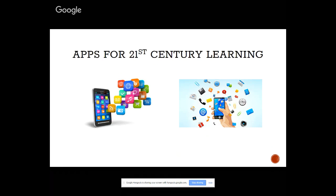Okay, now we're going to start to get into apps and strategies that you can use for your 21st century learner.